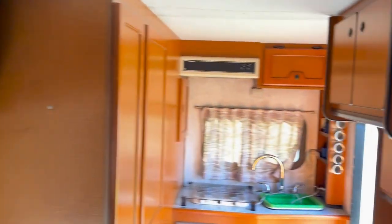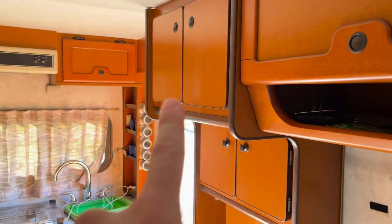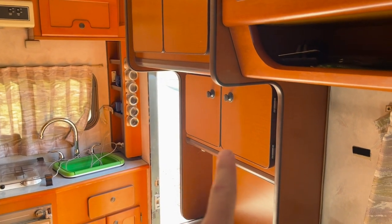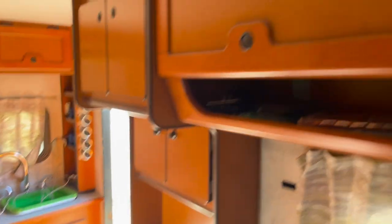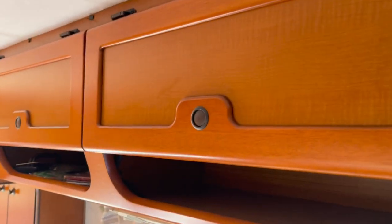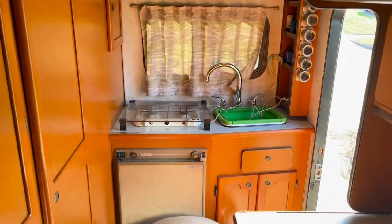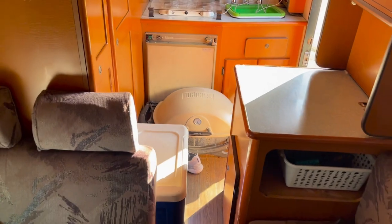Clothes, paper towels. Coffee maker, stuff up there. Keep condiments and stuff down here, like sugar and oil. Some pots and pans in here. But yeah, so now we're about to start a 2-hour adventure, and we'll see you at the site.